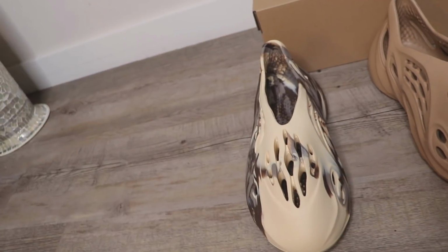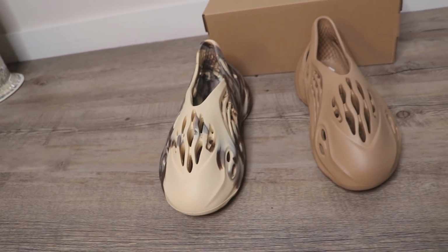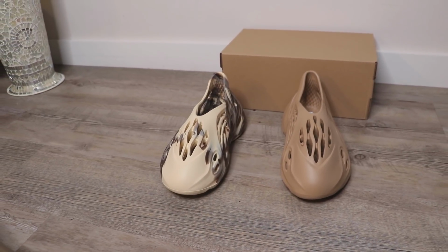Now, for me personally, all hype aside, I do not care that this is one of the most highly manufactured pairs, and this is gonna be one of the more limited Foam Runners. Personally, I'm rocking with the Ochre colorway just because I'm a simple guy. I feel like the simple tones, just for me, are more wearable, so it just works a little bit more, but don't get it twisted. I appreciate the MX flavor. These joints are fire, must have, and you guys already know these are going in the personal collection.